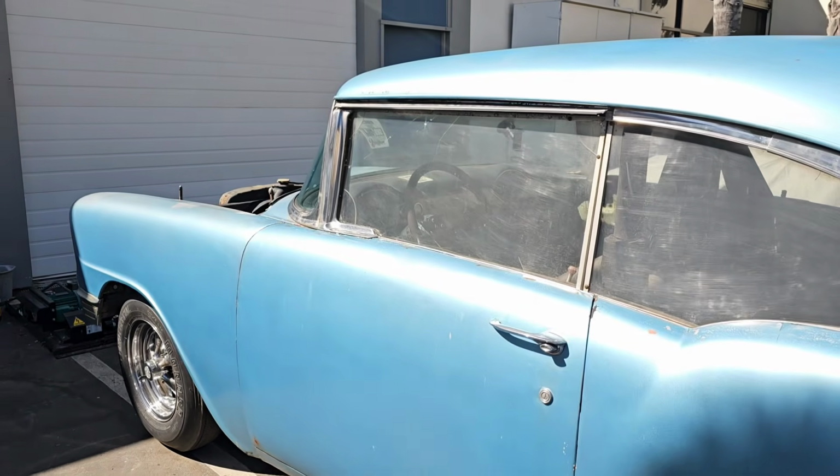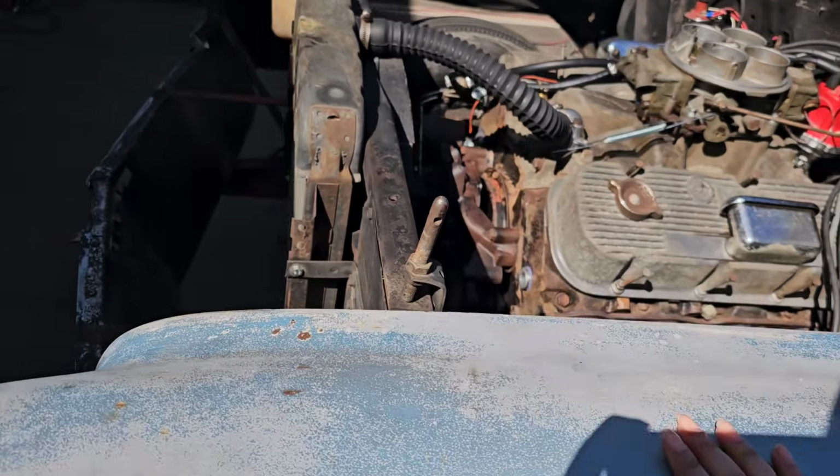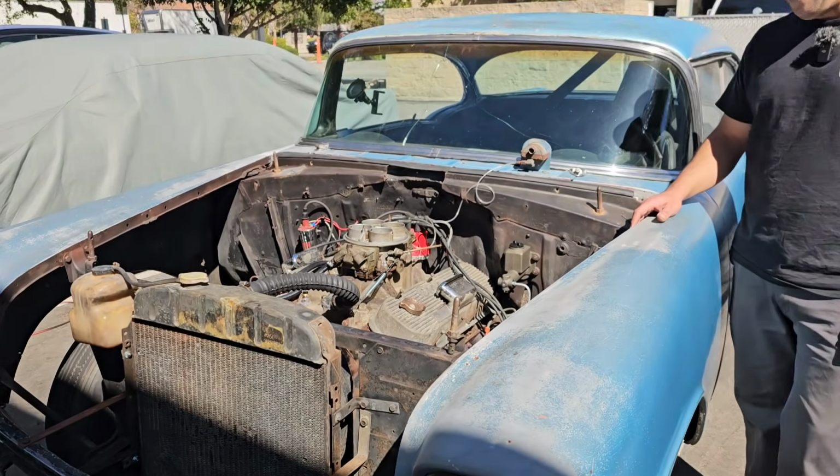You got to be inside when we do a burnout next time. Next time we got to bolt that passenger seat down. But guys, I am so proud of this 56 Chevy. This thing didn't have to run.